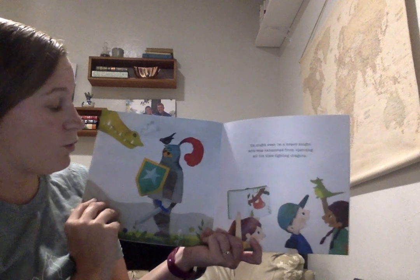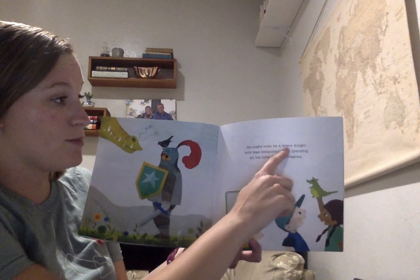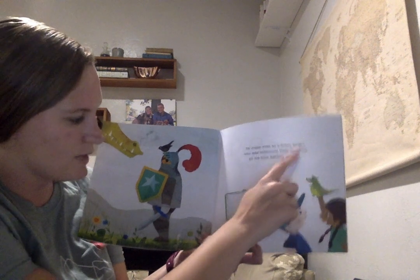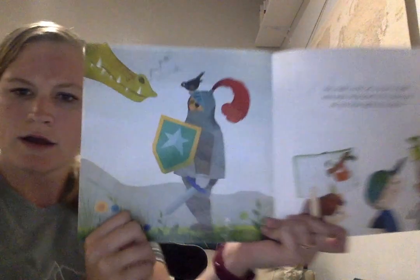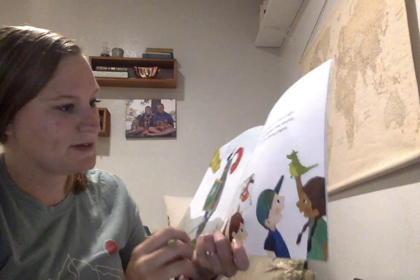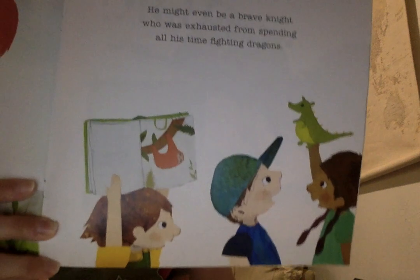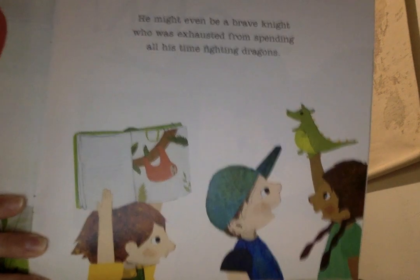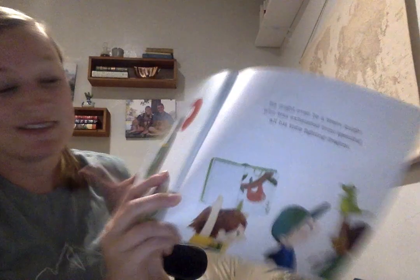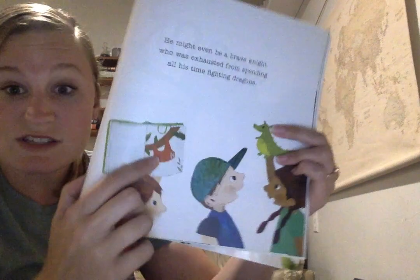Ooh, he might even be a brave knight who was exhausted from spending all of his time fighting dragons. Do you think sloths really fight dragons? Let's find out. Oh, let's look at this page, friends. One of the friends is holding up a book. And what do you see in that book? I see a picture of a sloth. I think she might have found where our friend is from. Look!